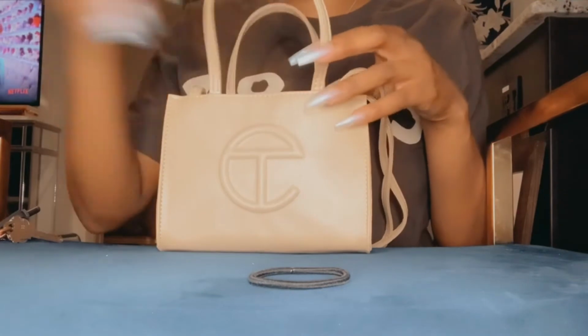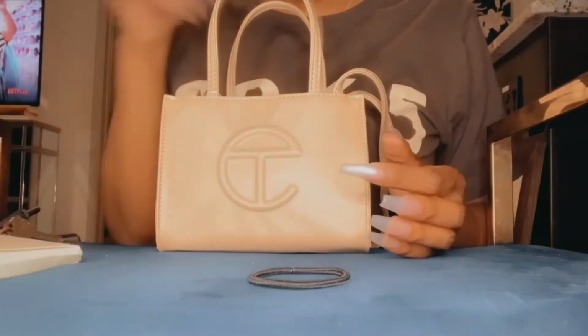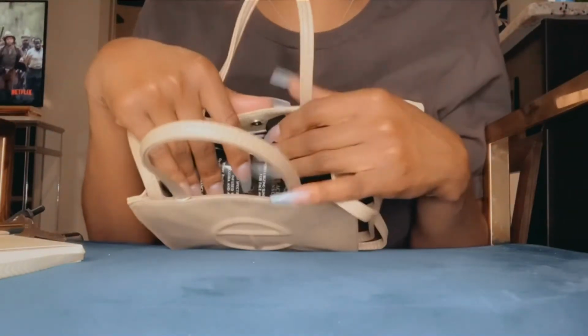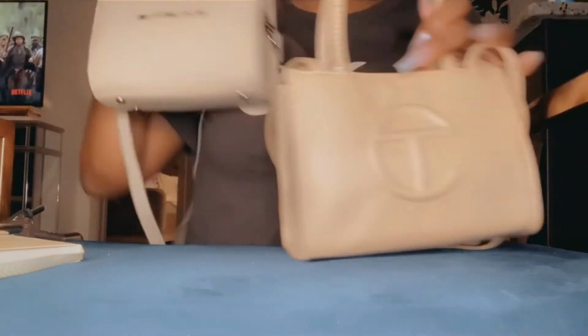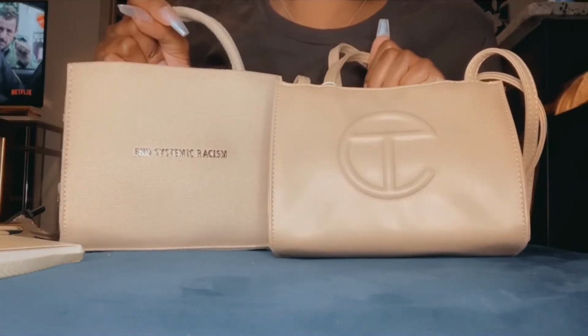Pen. Notebook. I should have put this in first, but I think it's too wide. So we're gonna leave that at home. So what am I writing anyway? Scrunchie. And let's go. With enough room to fit a couple other things. So these bags are mini, but they're still a good size. Like you can fit the things that you need when you're going out in this bag.